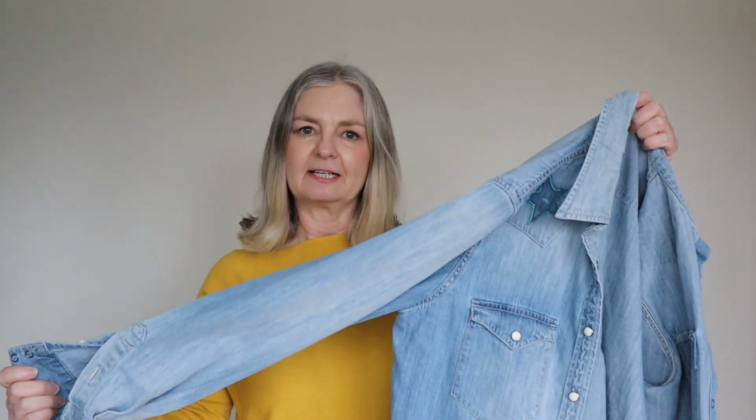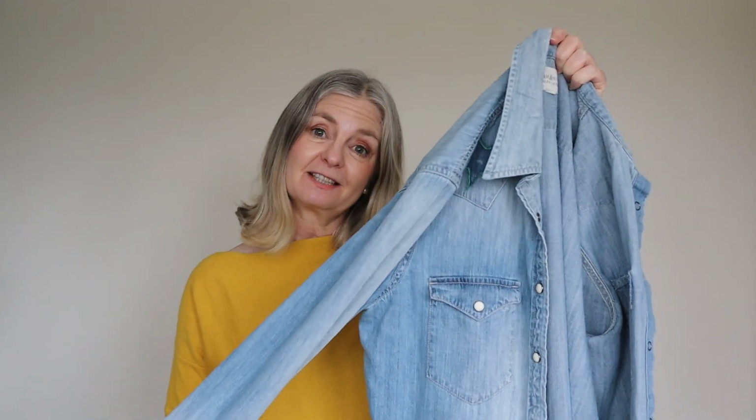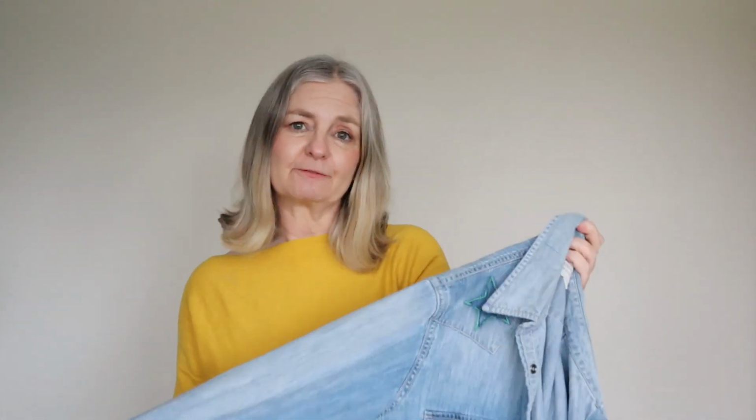This again is a love piece. It's a real go-to, but I thought it'd be useful to try to style it for February. It's just such a basic, such a handy item. And some days in February with the heating on or the sun coming in a window, I don't want a jumper on. So I want some blouses for at home, and that's a nice thick one.